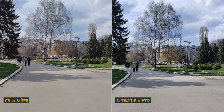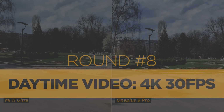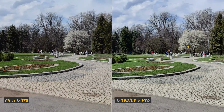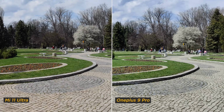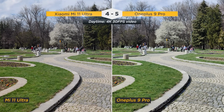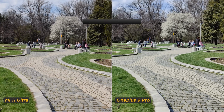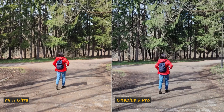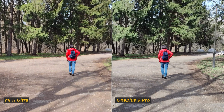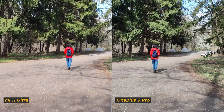OnePlus shows slightly better dynamic range, maybe just a bit better stabilization, but the amount of details and the color balance is in favor of Mi 11 Ultra. At 4K 30 frames per second, I think it's the better one. It strengthens its position even further with the 4K 60 frames per second. I think stabilization here is superior with the Mi device, has a lot better dynamic range, more details, and I personally like the colors better.